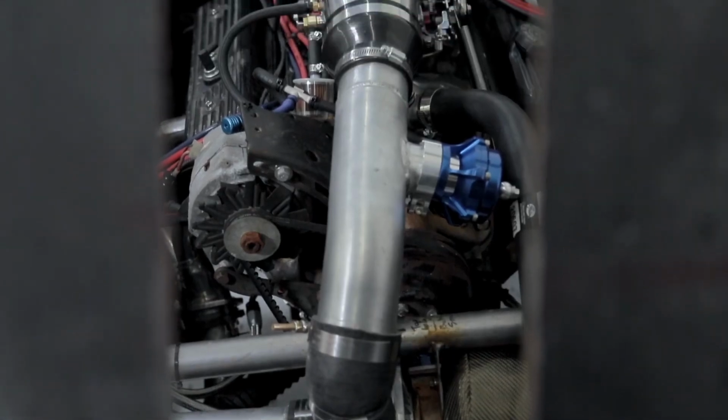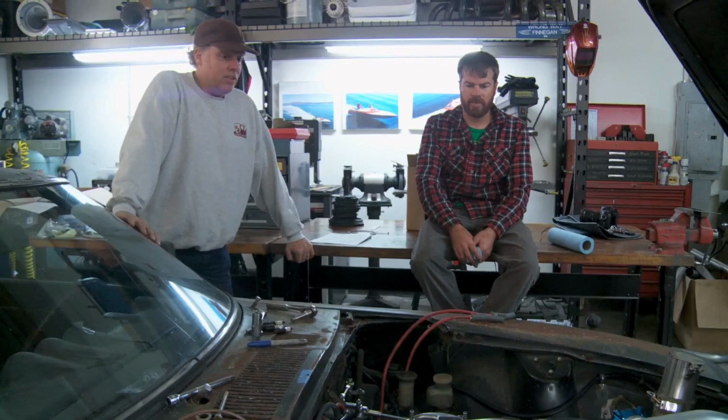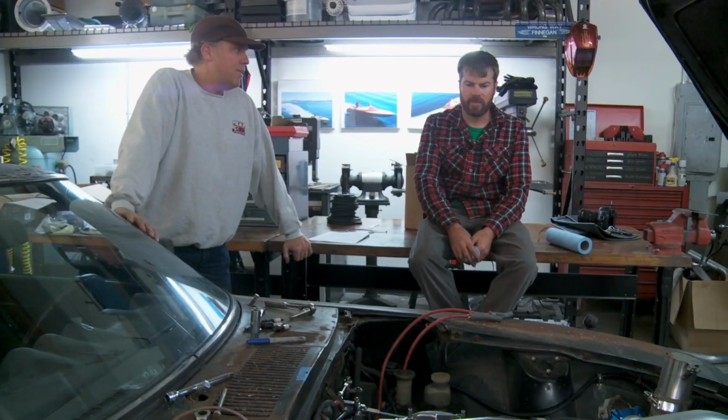The only thing left to do is load it up, take it out there and deal with it at West Tech in the morning. Change the oil there.